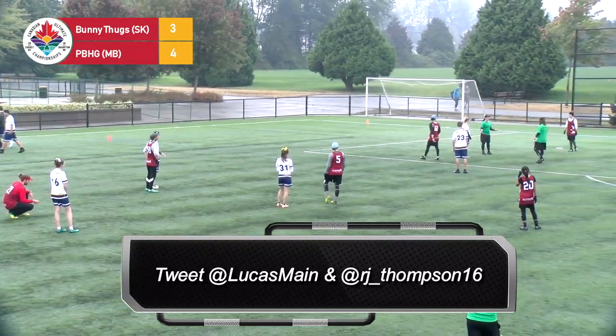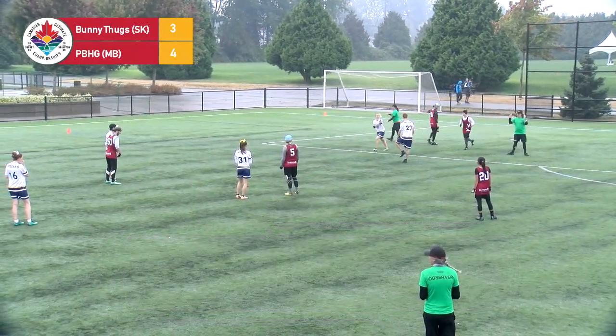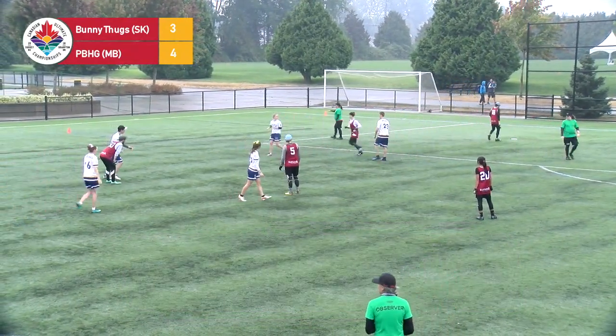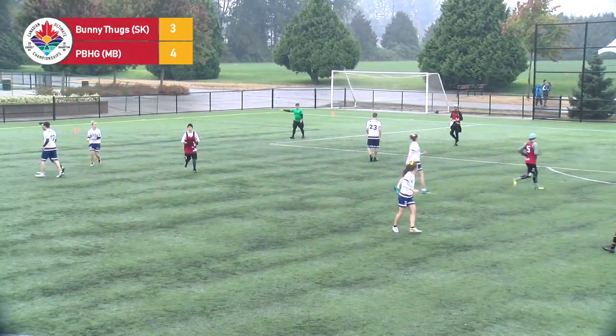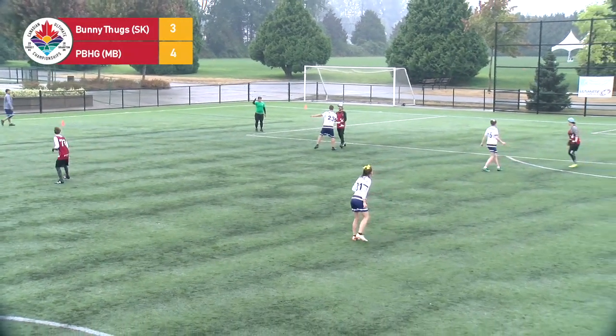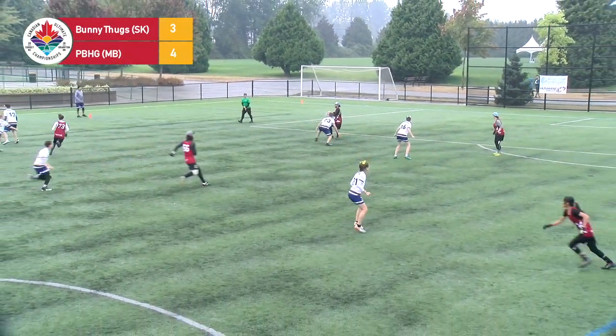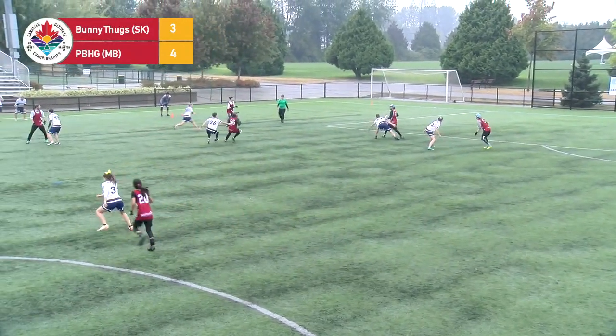So we will get back underway here. The injury sub coming in there for Lou Galvez. We hope she's okay. We'll try to get you an update on that later in the game. For now, the Thugs will get a chance to bring this back on offense. When these two teams played each other last year at CUCs, it was a universe point game in the pre-quarters with the Thugs coming out on top of that one. So these two teams definitely know each other well.